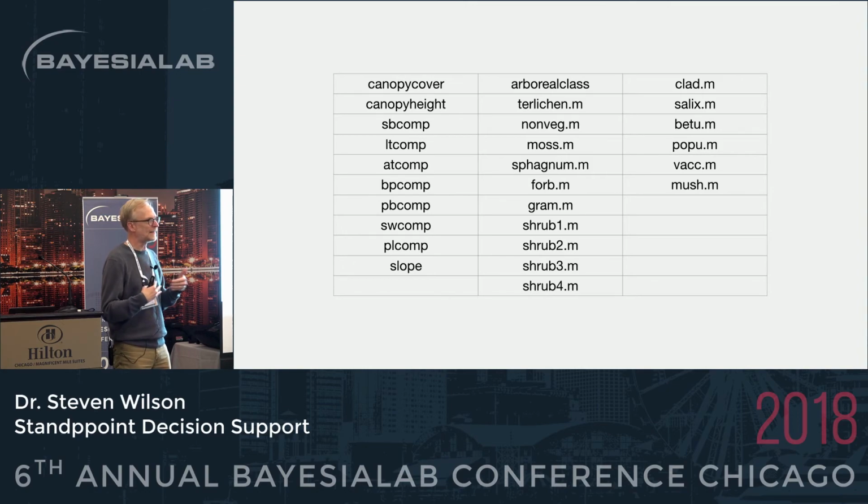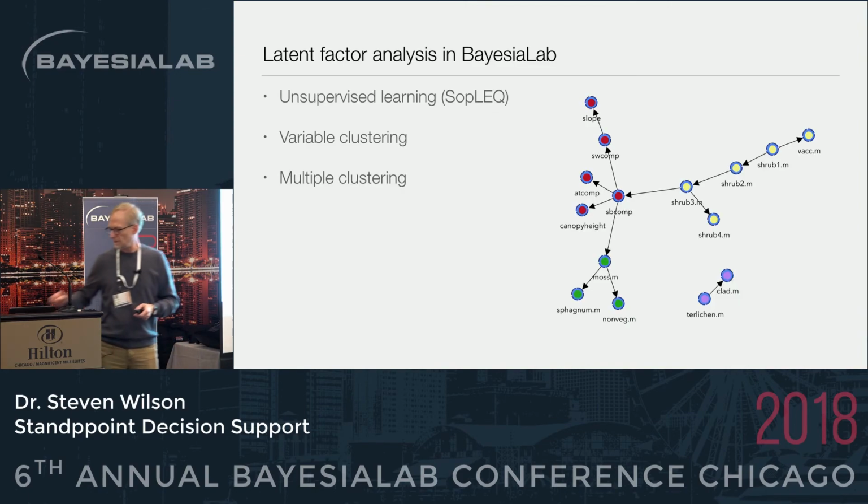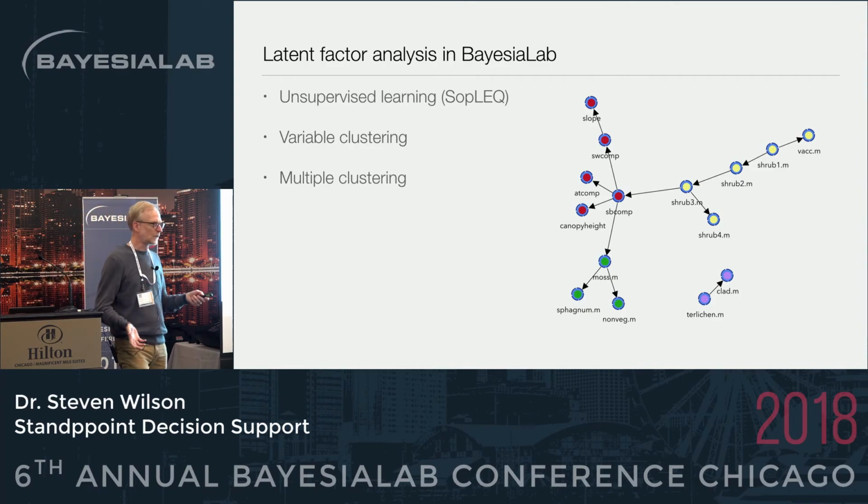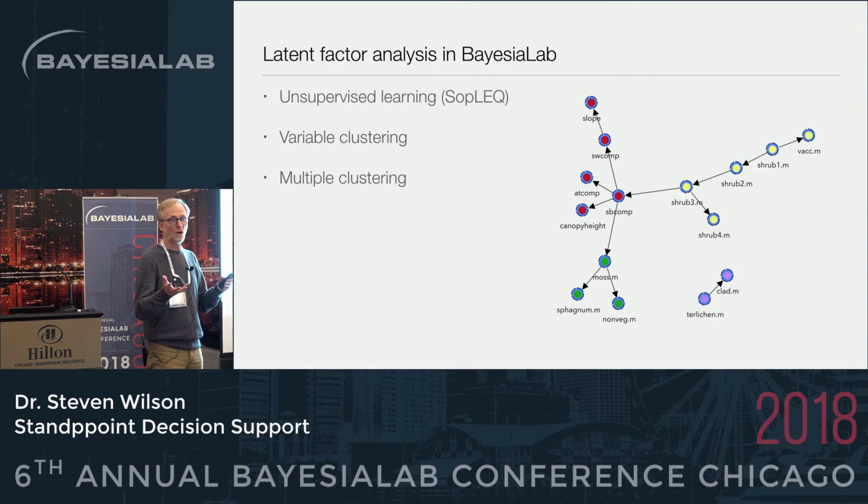And so for that, we need some sort of variable reduction technique. And so what we do is we do latent factor analysis in BayesiaLab. For those of you who have taken the introductory course or read the white paper, this is like the perfume example, only less French.